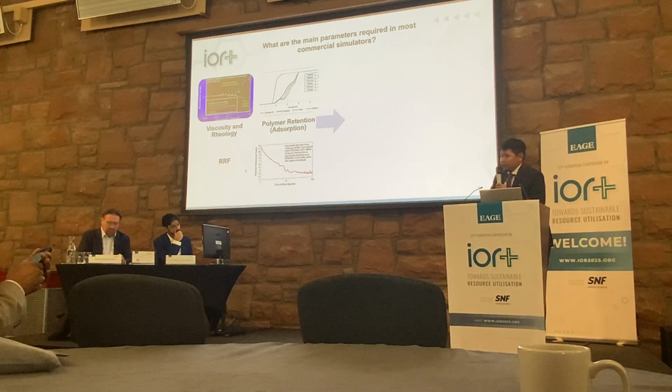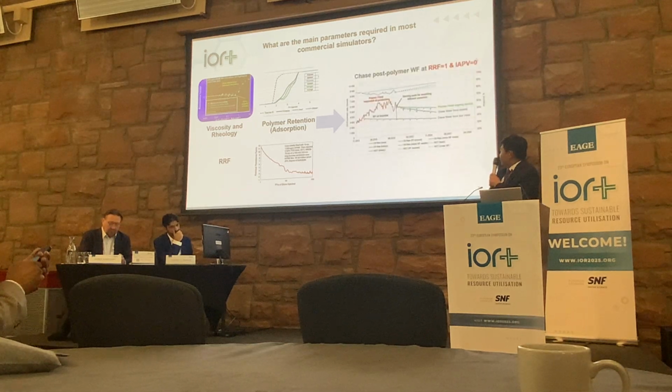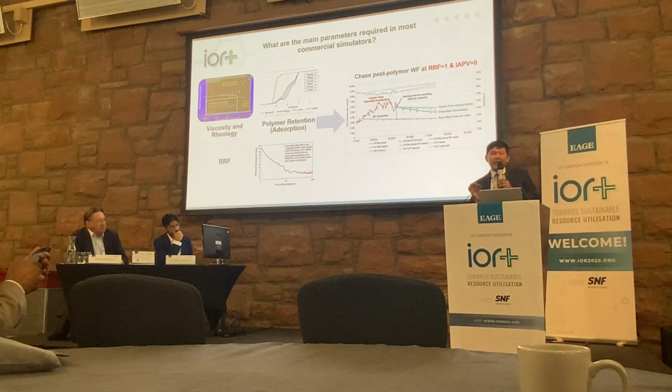But even if we see the residual resistance factor equal to 1, it does not benefit the water flood after the polymer flood. And if we put inaccessible pore volume equal to 0, we did simulations. So even in this case, this is the polymer flood, which gained an oil bank after starting here, responded to polymer flood. And then here we simulated continuing polymer injection, and the blue line here is the chase water flood. And here is the difference between these two lines in cumulative production: only 9%.